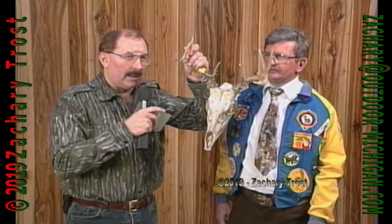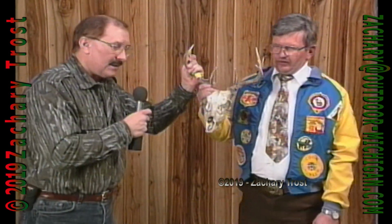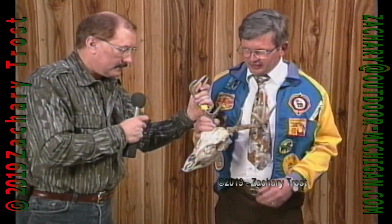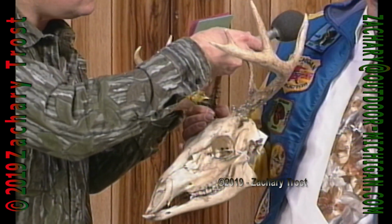Super. Raffle, we'll get the deer up here. Oftentimes they cut off the skull like that, but what's the strange thing about this one, Paul? You have to get in here with the camera on a close-up, John. Hold it real steady.